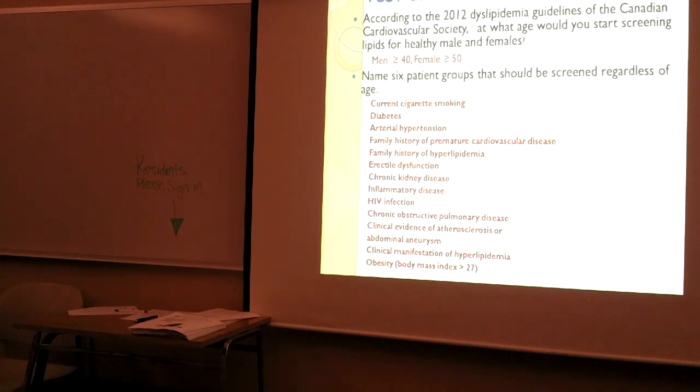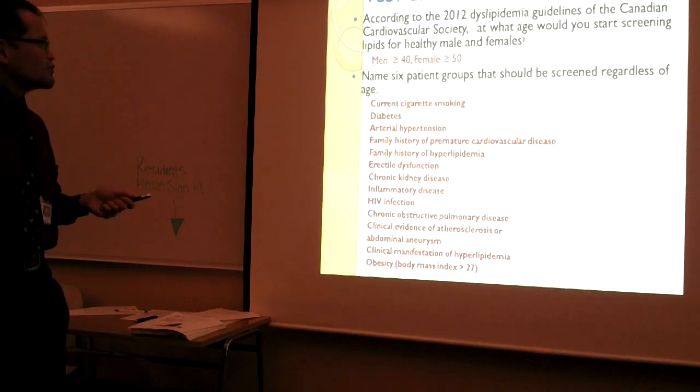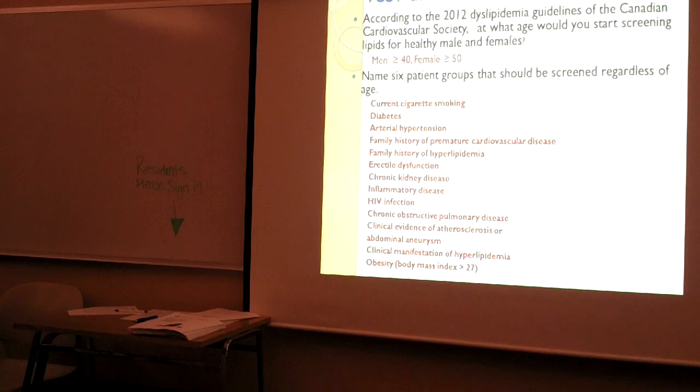So tip any six is actually extracted from the CCS website. But apart from the usual ones that you know, hypertension, diabetes, family history of hyperlipidemia, erectile dysfunction, chronic brain disease, some of the less popular ones, like obesity, and even abdominal anything. You would ask, what happens if I just score 4 out of 6? You've got 4 points. Fair enough, that's the best we can do.